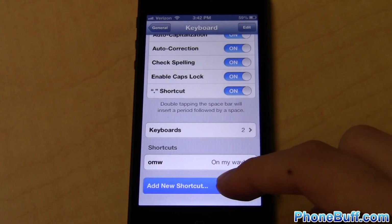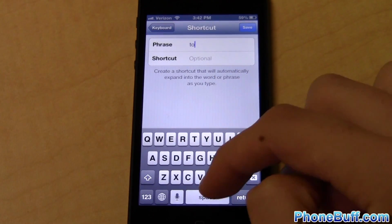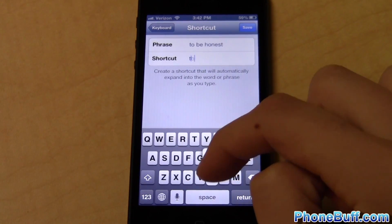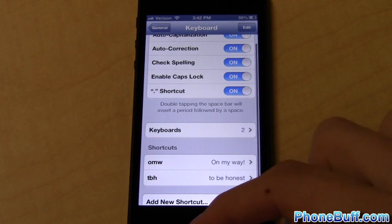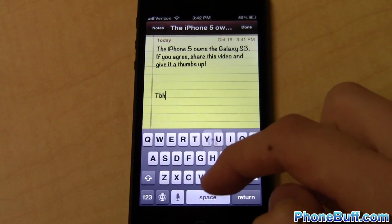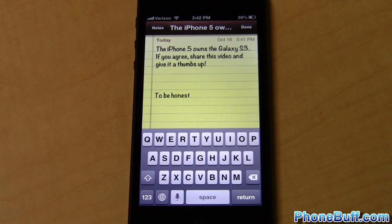36. Keyboard shortcuts. On the iPhone 5, you can add your own personal keyboard shortcuts for the phrases you most commonly use. For example, I enter TBH here, which stands for to be honest. This way, whenever I type TBH on the keyboard, it'll automatically spell out the whole phrase for me.